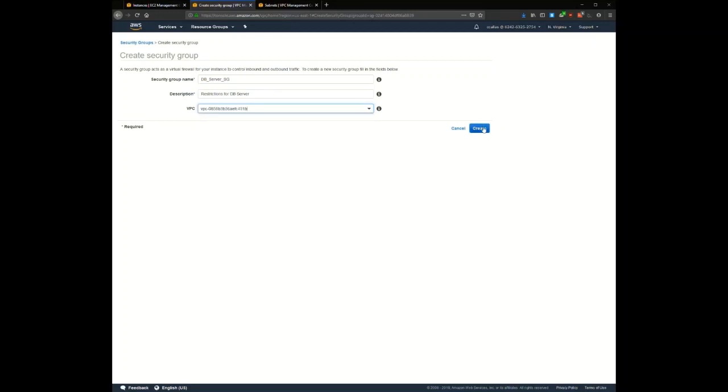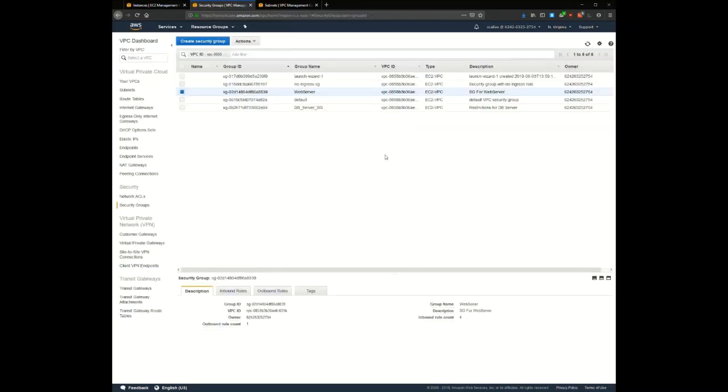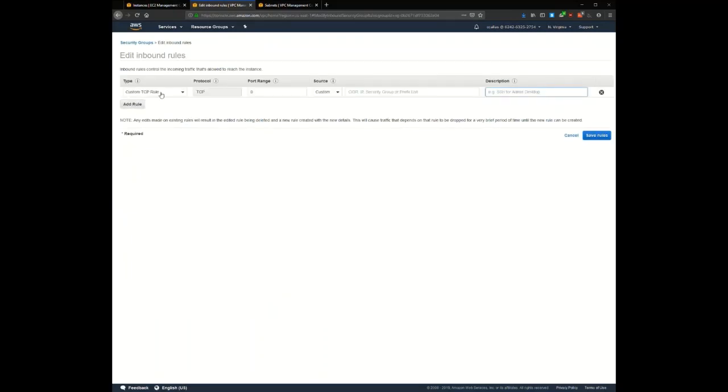So next, we're going to create the database server security group. This one's going to be a little more tightened down, as we'll see here. And again, it's associated with the VPC that was created via Terraform. And now let's edit some of the rules.